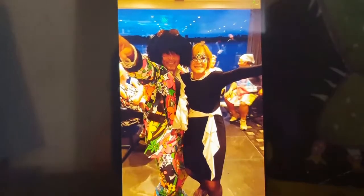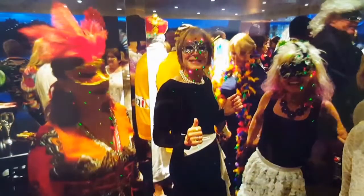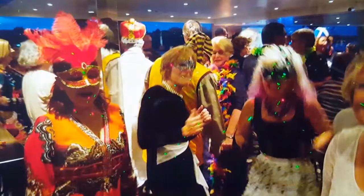We had a captain's farewell dinner. This is Vernie Baylor, our cruise director, and people dressed up, having a good time, masquerade. We went into Cologne and bought some masks, but everybody had their own version of how to dress for a masquerade. Don and I bought masks. I'm wearing a mask with a lot of rhinestones on it, colorful. It was a fun time.